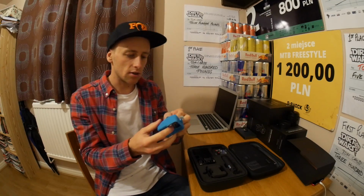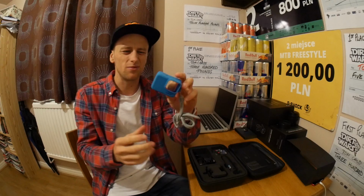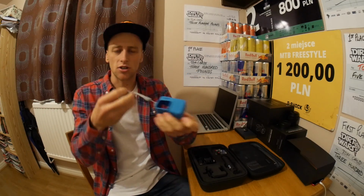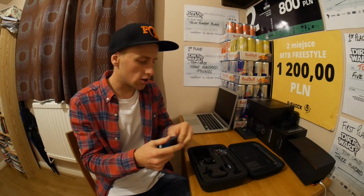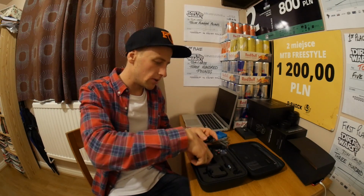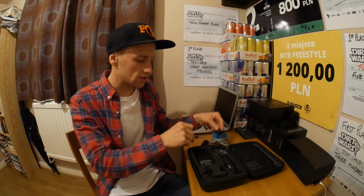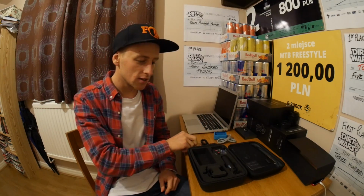A lanyard, so that would be if you were at a festival or somewhere where you're carrying it around. You wouldn't really use this for riding, but it just goes around your neck basically and means you can get to your camera quickly. We've got the charger cable, that's essential. We've got the helmet mount that just clips it to your helmet. We've got a battery because you're not going very far without one of those.